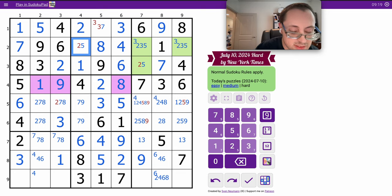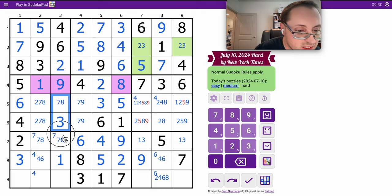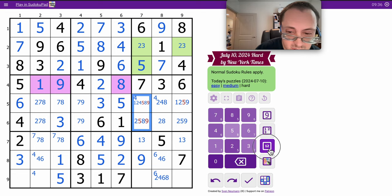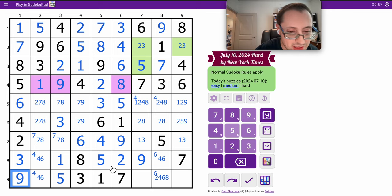7, 9, this can't be 5 or 7. That's 2. That's 5. That's 7, 5. Okay, this is 7, 8, so that's a 5. Column 3 is done. Neither of those are 5 or 9. This isn't 5. Okay, the only things left to fill in are row 9, right? Okay, this has to be 4 or 6 also. One, two, three, four. Okay, this is a nine. It's the only thing that's left.